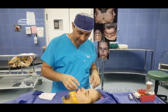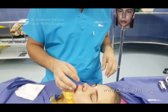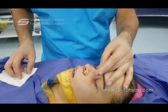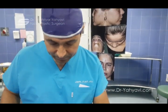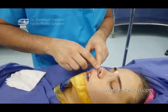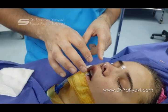Now we are done. Everything has been done perfectly. The nose has been operated by reducing the size of the tip, putting a tiny piece of cartilage on the back of the nose to raise it. The nostrils have been reduced in size, and finally the lip lift has been done by removing 6 millimeters from the skin of the upper lip.